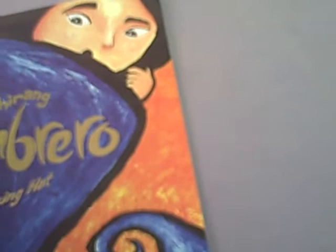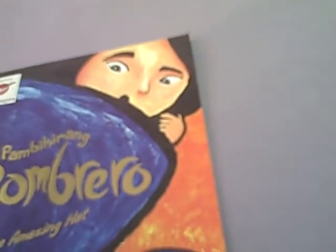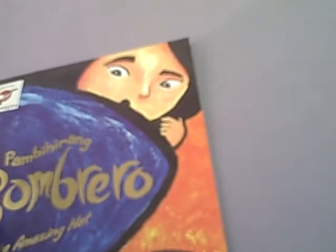It's The Amazing Hat, and this was actually written by Jose. I wasn't aware at all that your cat was able to write, and that was creative, but I guess it must be so. But I thought this little girl looked a bit like you, and it actually turns out that her name is Mia. So, and then I was really convinced that this could be you.